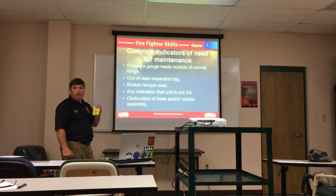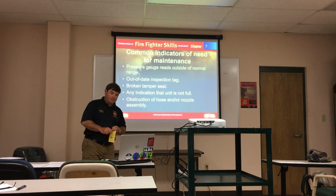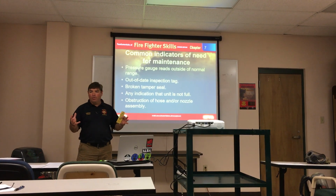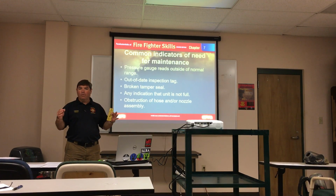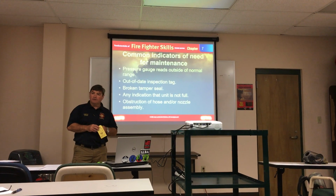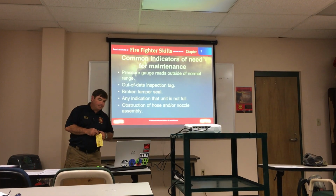If not, it needs to be taken out of service and maintained properly. If it's got a broken tamper seal, the odds are it's been used at some point. It's been used just a little or a lot. We don't know, because depending on the gauge on it. So if it's been used at all, it needs to be taken out of service and refilled and properly tagged.